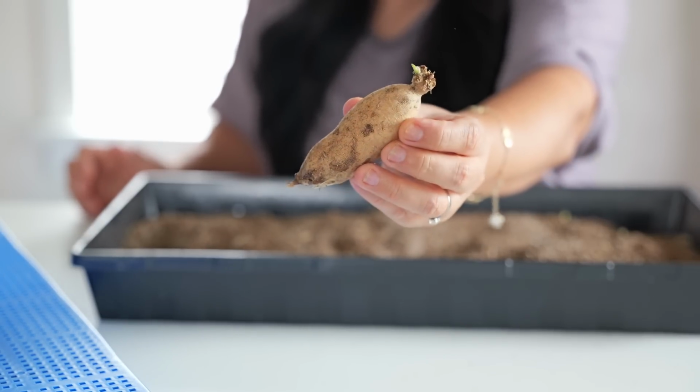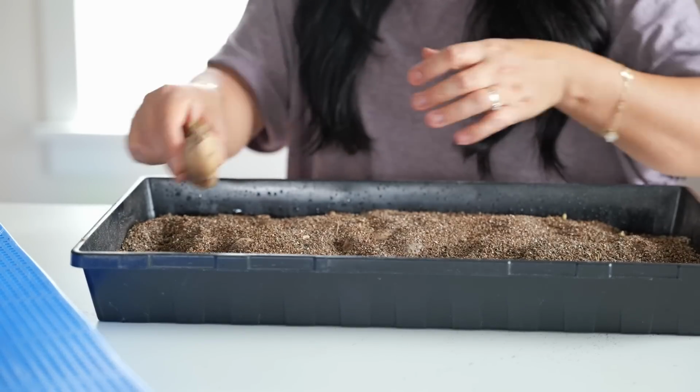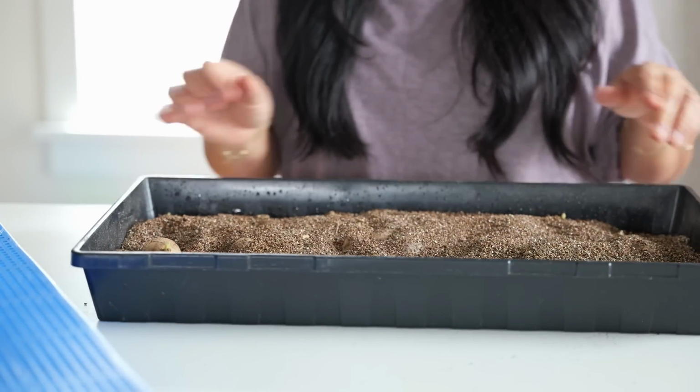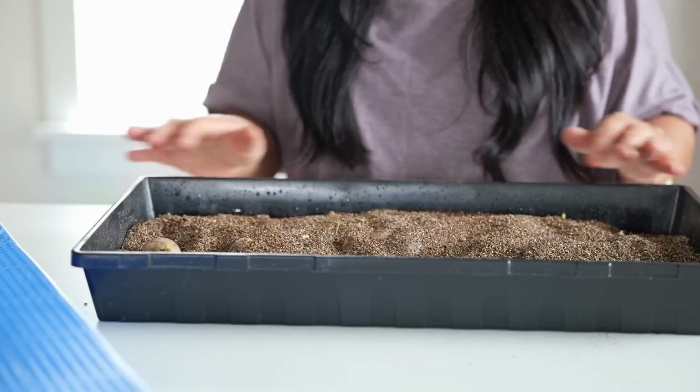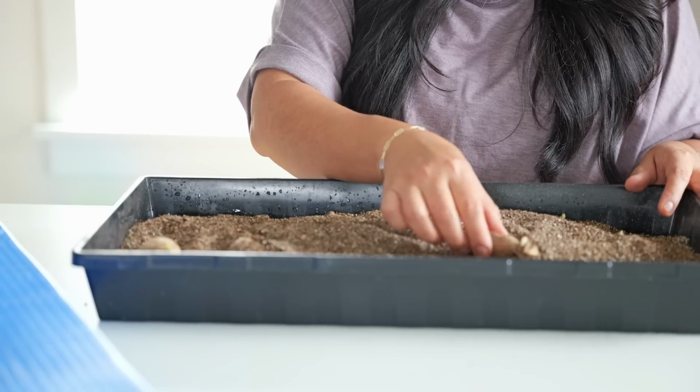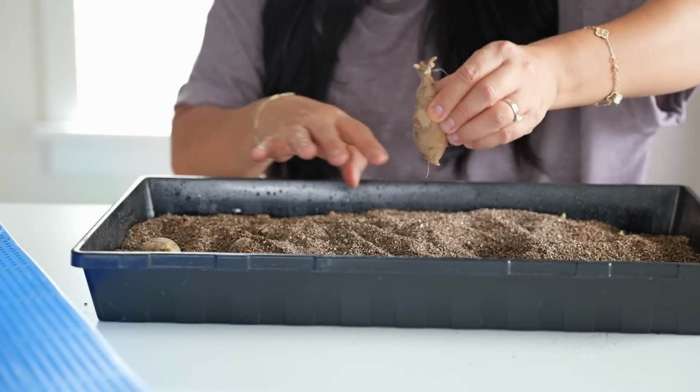That one already has a little sprout there. So I am keeping them here in vermiculite. I am keeping them in the coolest part of my house that I have, even though it's not perfect. So hopefully these guys can still hang out there for a few more weeks. Look at that.